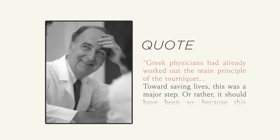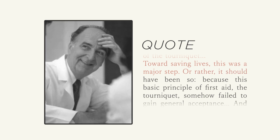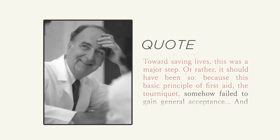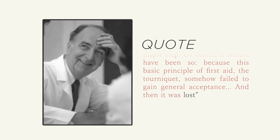Greek physicians had already worked out the main principle of the tourniquet. Towards saving lives, this was a major step, or rather it should have been so, because this basic principle of first aid, the tourniquet, somehow failed to gain general acceptance, and then it was lost. And by lost, Guido really means lost.